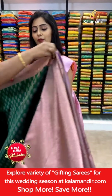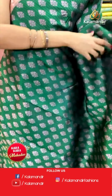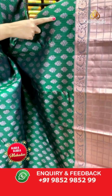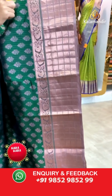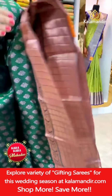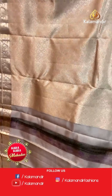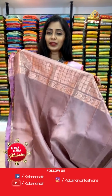And of course, next one is also a very different combination. Yes, here is the one, which is a dark green and a light brown shade combination. All over the body, we have got self-design with a light brown color brocade design we can see here. And coming to the border, a completely different simple border has been given in checks. Here we go with the pallu, contrast zari woven pallu. And it is paired up with a plain simple contrast blouse along with the border as well. So dark green and light brown shade combination, and the saree is also a very, very lightweight saree.